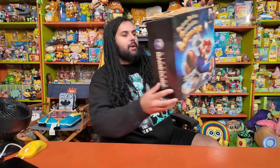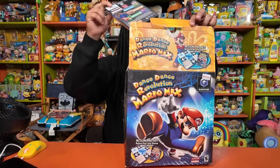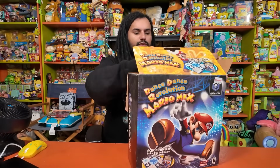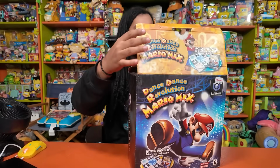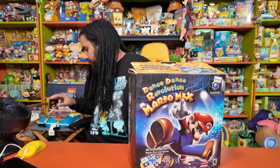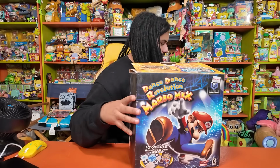Next up here, we have the Mario Dance Dance Revolution. It comes with the game and the game pad, the dance pad. This game right here itself goes for about 80 to 100 bucks. So I'm pretty sure just with like 3 items, we were able to cover the Guitar Hero, the Wally, and maybe the SpongeBob trays. That probably covered everything, and everything else is pretty much just gravy at this point.